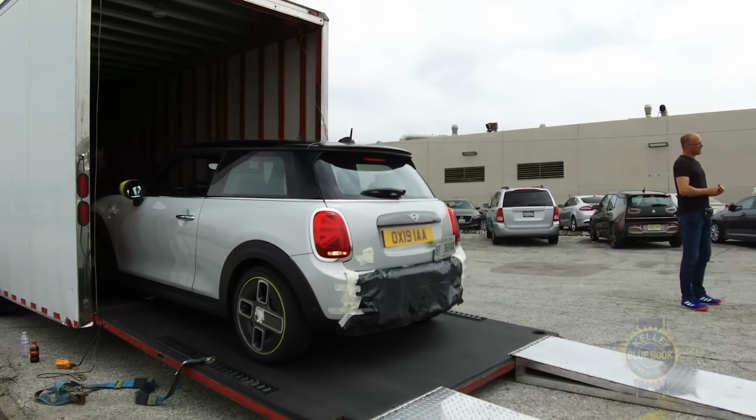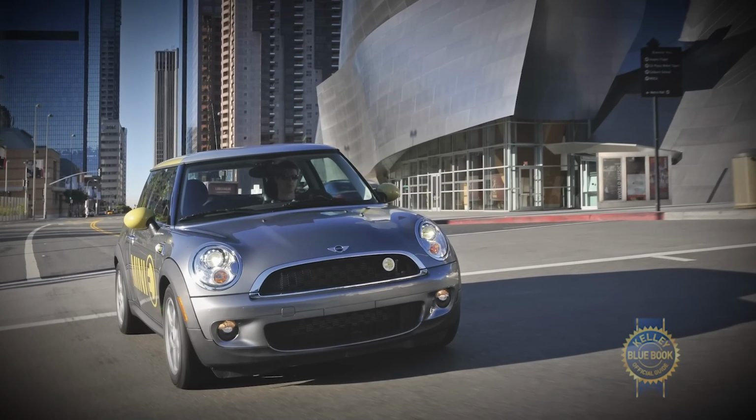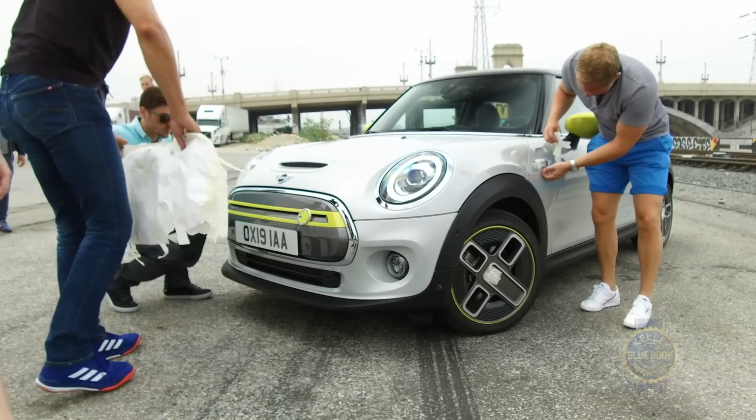If you have vague recollections of Mini selling an electric car before, no, you're not crazy. They leased 450 Mini E's back in 2009. But at the end of that lease period, Mini retrieved their cars. This is the first electric Mini Cooper you can keep.